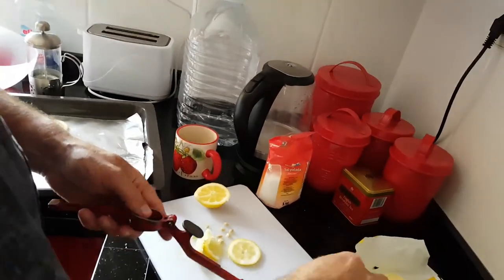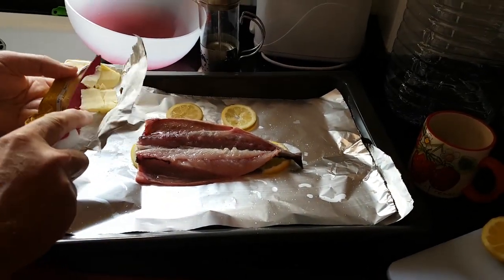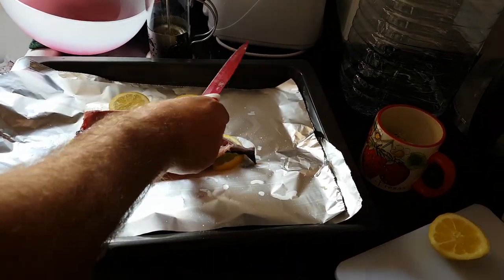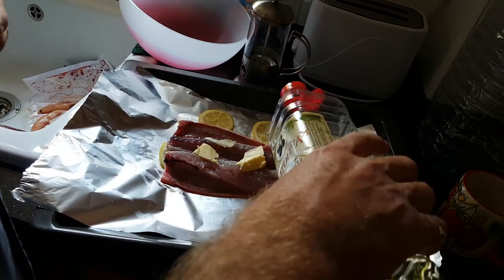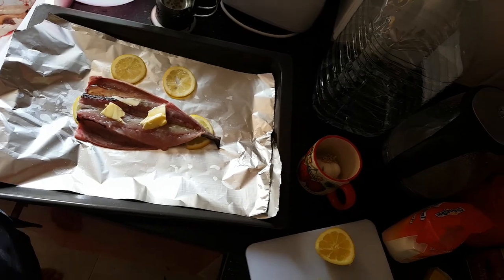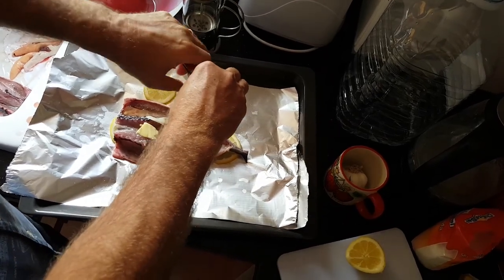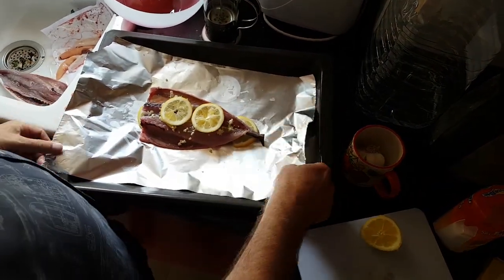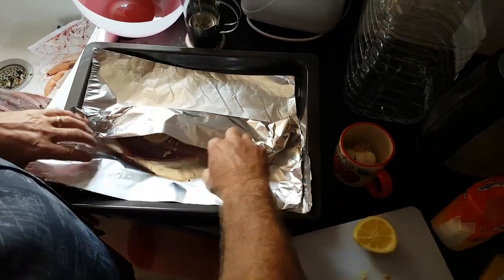So, I'm just going to throw a bit of butter on there. And some olive oil. Oops. Just because we're in Spain, we're going to have olive oil. And then there's some garlic in there. Throw a couple of them on top as well for good measure. And wrap it up. This is good. So that's parcel number one. And then there's another parcel that's going to look like that one.